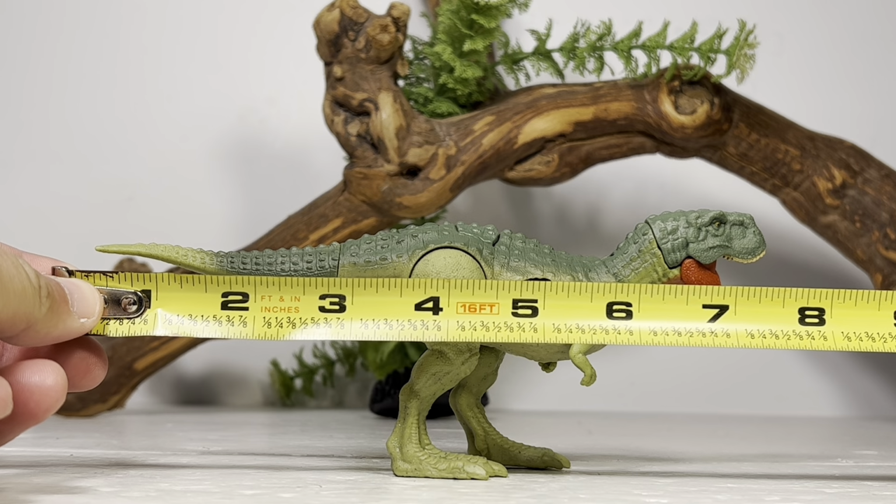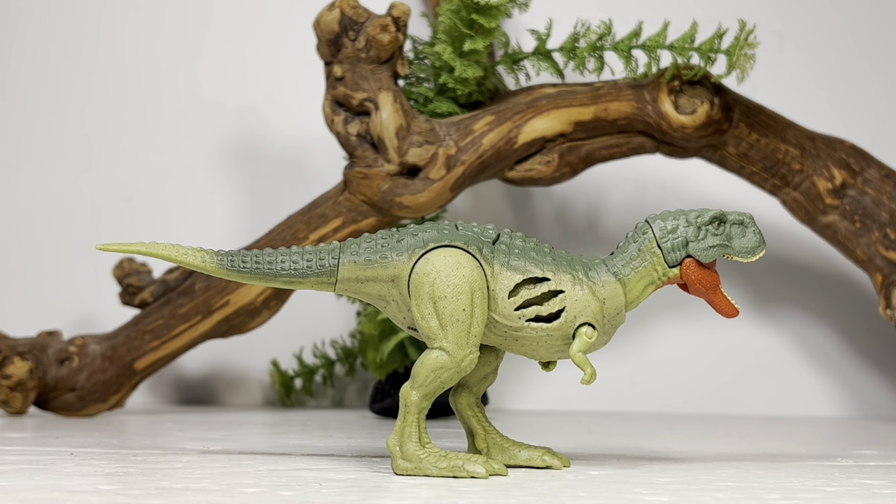This figure is 8 inches long from the tip of the tail to the tip of the snout, or 20.3 centimeters. 3 inches tall to the top of the head, or 7.6 centimeters. So Quilmesaurus is estimated to be around 17 feet long, or 5.3 meters. So I'll put this figure somewhere in the 1/25 scale range.